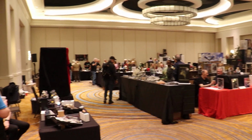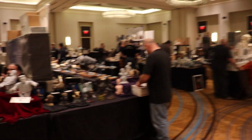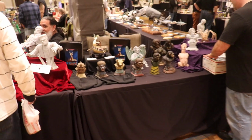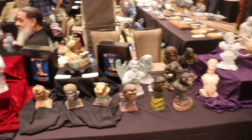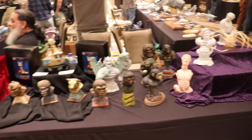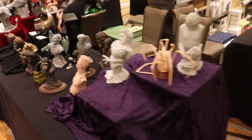Now Jersey Fest tends to be kind of heavy into the figures. Statues, figures, garage kits. They do have some coverage of the vehicles, but it tends to be heavier into the figures.